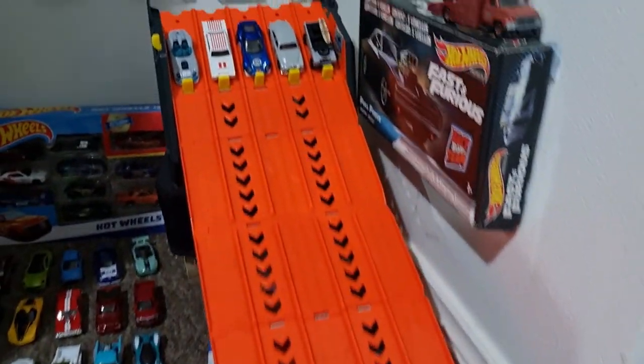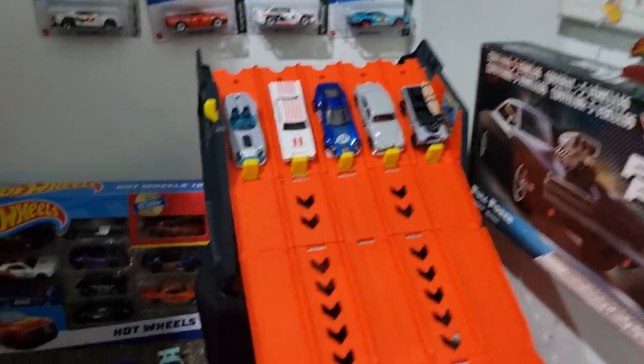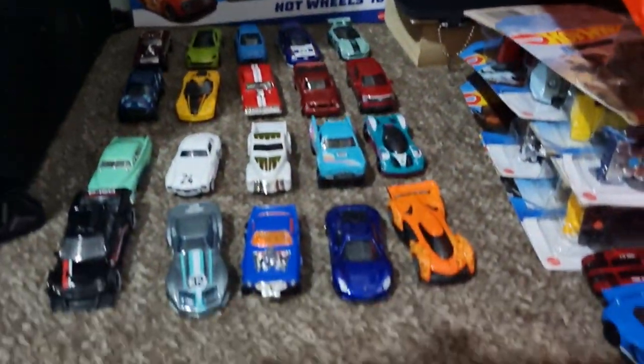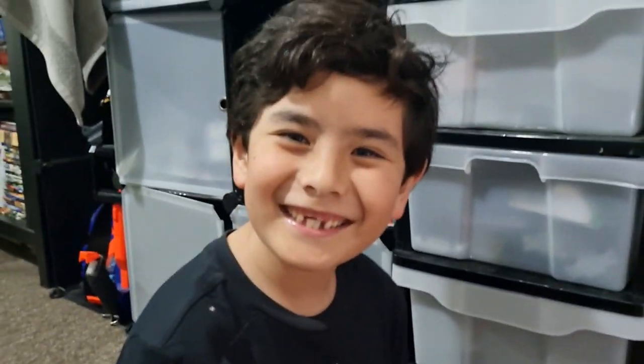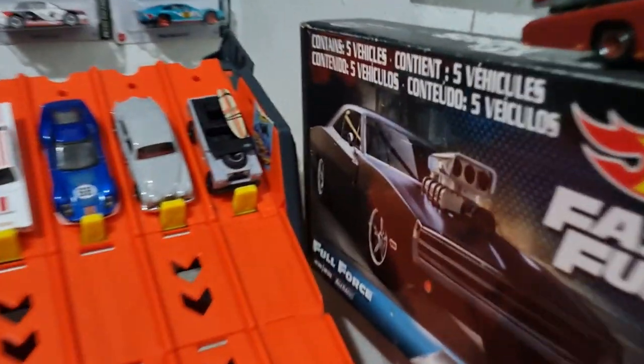It's time for Daddy's Choice 56, and that means we've got 25 brand new cars fresh out of the packets today. Hello, Toby. Hello. We've got race one, lane one.